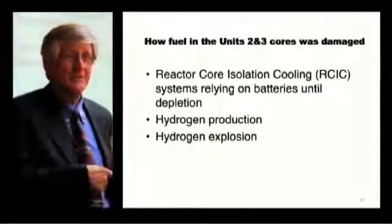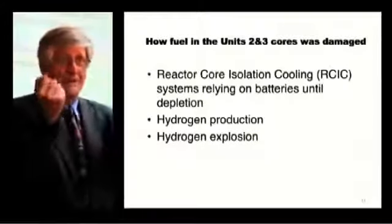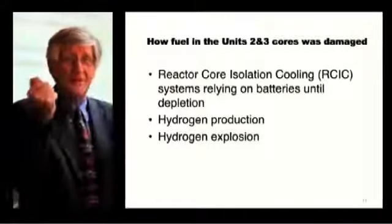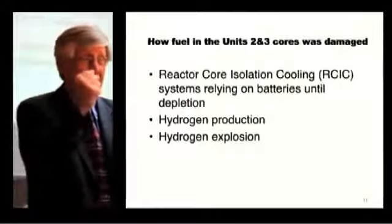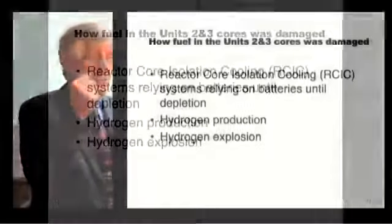Unit 1 was the oldest plant, and it had this isolation condenser that Dave was talking about. Let me step back a little bit, though. When uranium splits, 95% of the heat comes from the splitting of uranium, but 5% comes from these pieces that are left over. They're called radioactive daughter products.